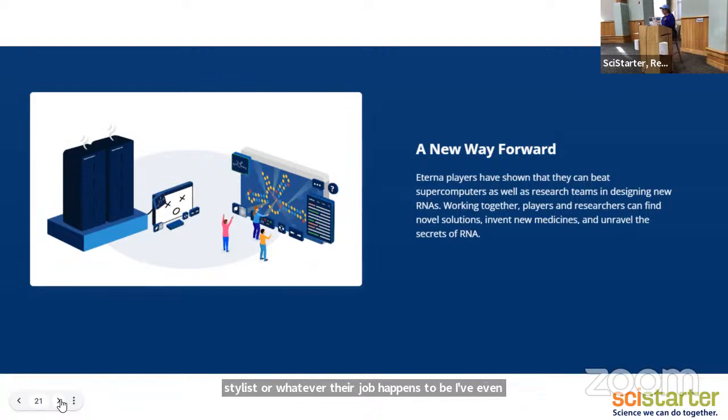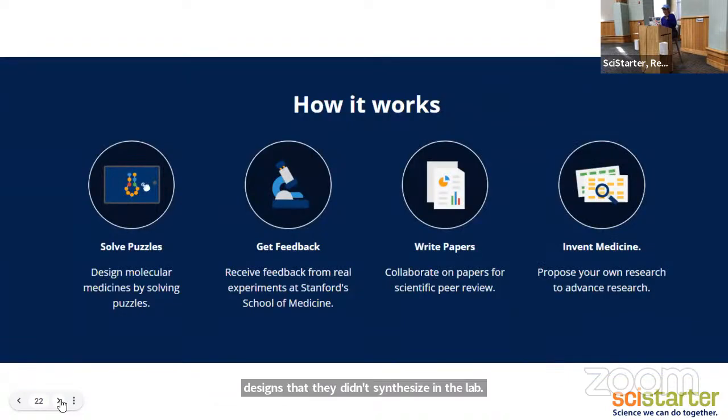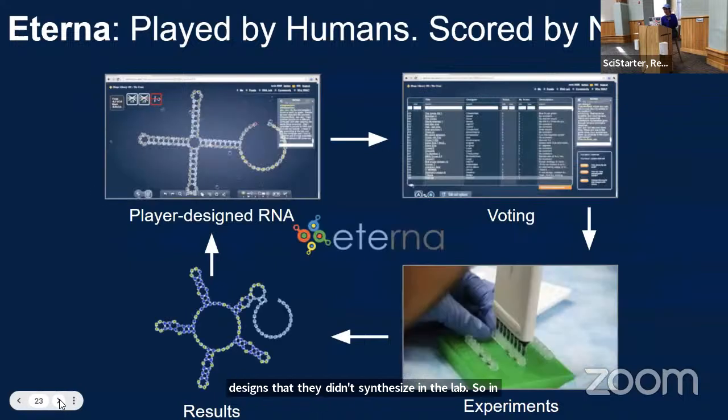So people of all ages, really. But by day, you do something else. By night, you volunteer for this project. You might even be smarter than the Stanford scientists and make more novel designs that they didn't synthesize in the lab. So in summary, you solve puzzles, you get some feedback, you can write papers and invent medicine.